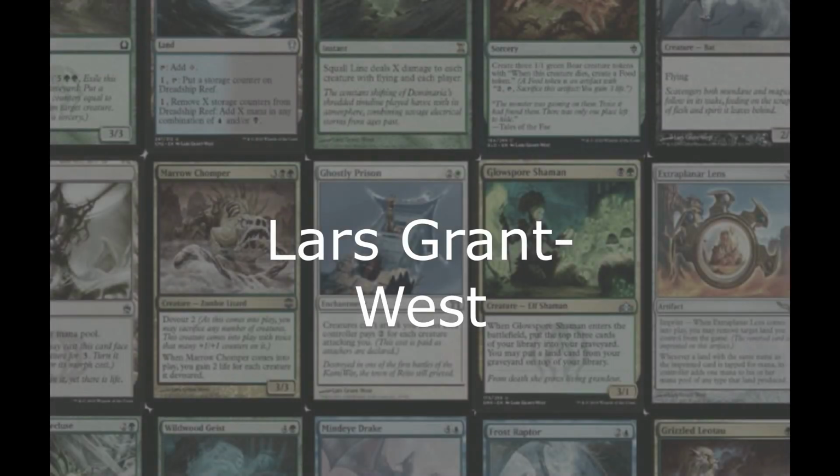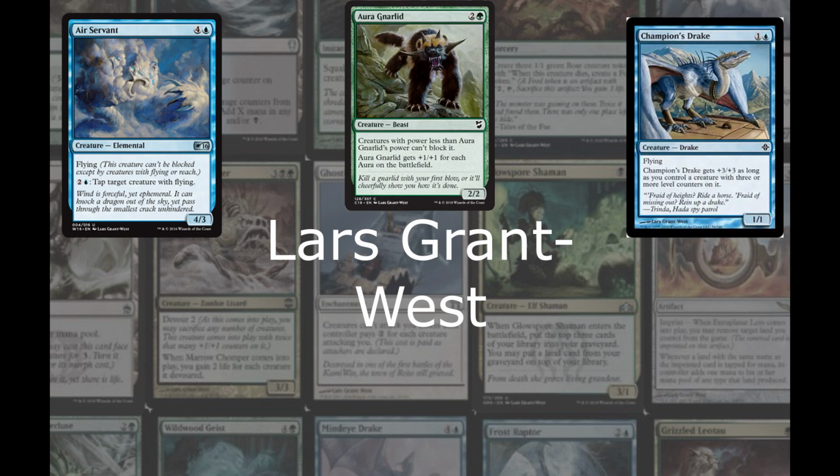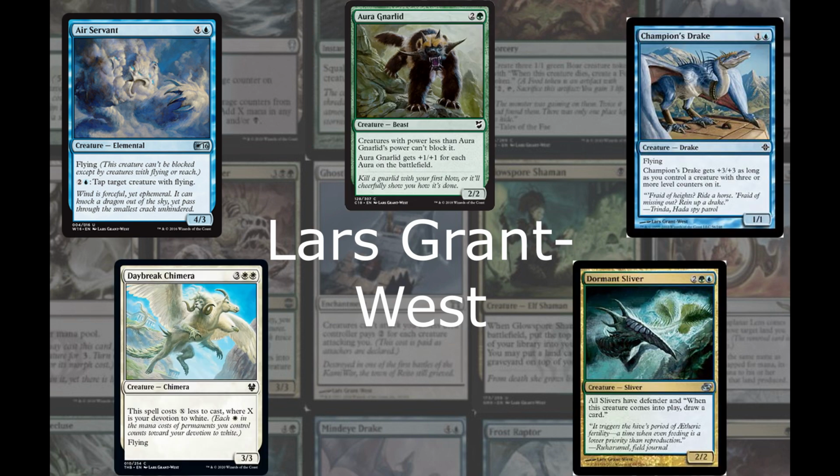Number 10 we have is Lars Grant-West. He's a full-time freelancer, and he makes such great cards such as Air Servant, Champion's Drake, Daybreak Shimmer, and Dormant Silver. He made this list because I really like his artwork. It's pretty up to standard. There are new cards. He hasn't done any of the old cards. So I really like this guy, and he is number 10. So let's begin with number 9.